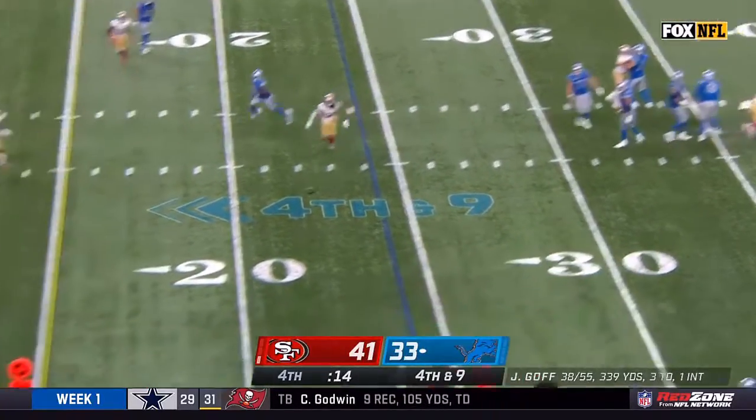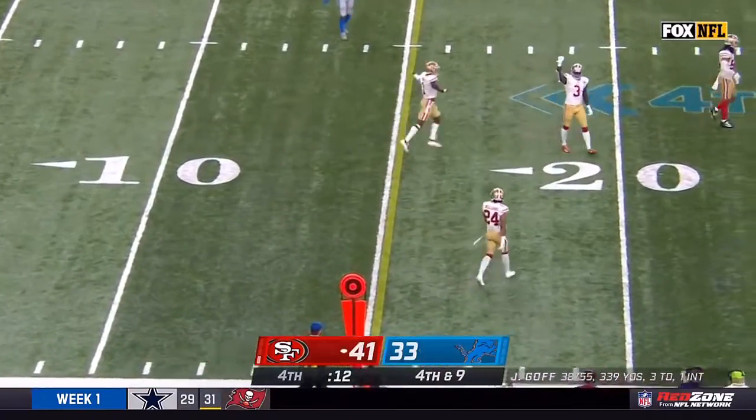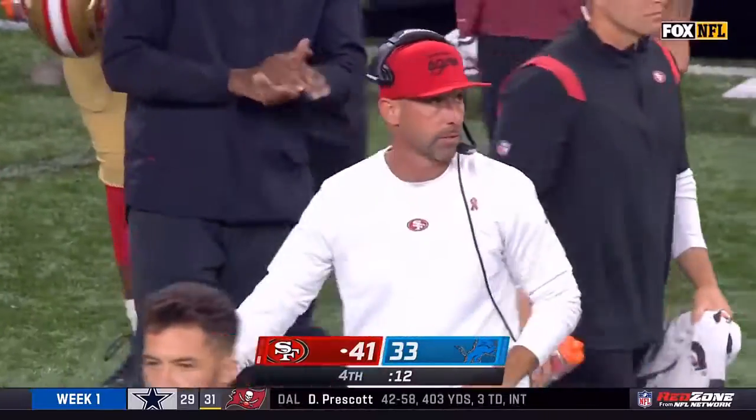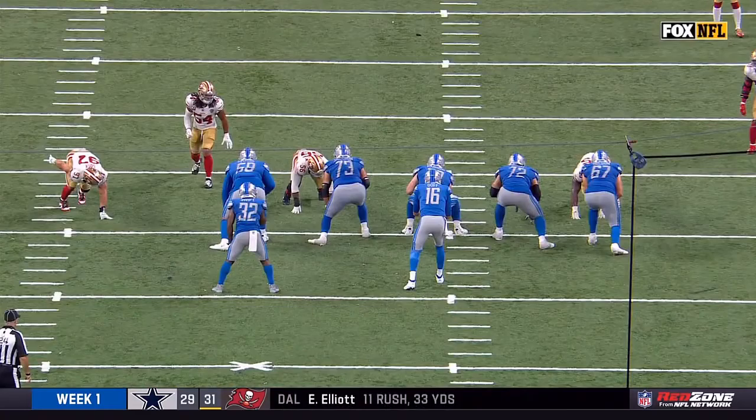Goff on 4th. Pressure coming. Incomplete. It was the pressure up the gut from Samson Ebukam that saves the day for the San Francisco 49ers. And an exhale for Kyle Shanahan and the 49ers.